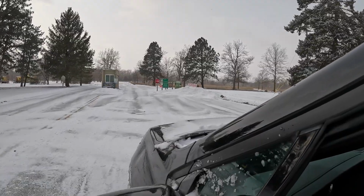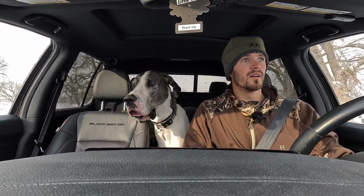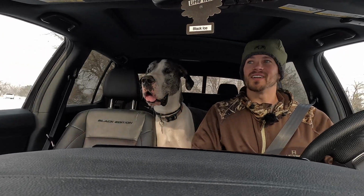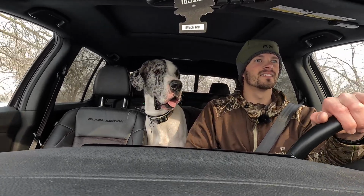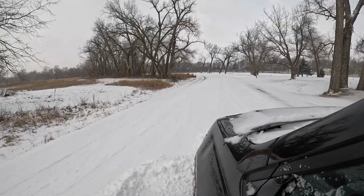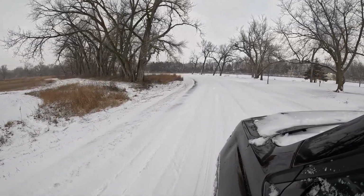It's perfect. We have officially made it to the park, and none of these back roads have been plowed at all, which is perfect for trying out the truck. And the boys are excited, aren't you, Mickey? You recognize this place, don't ya? There was a pretty decent drift when we came in here, or not drift, but just piled up snow from the snowplow.